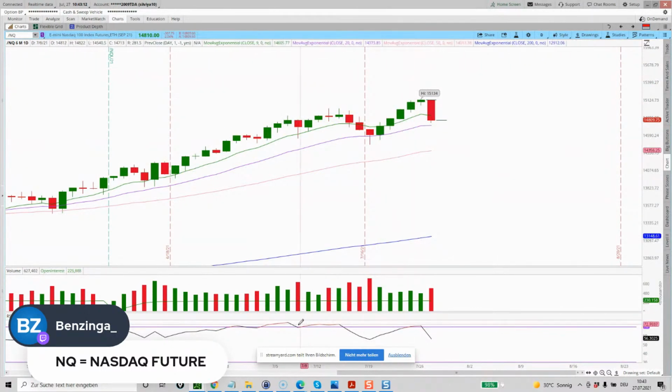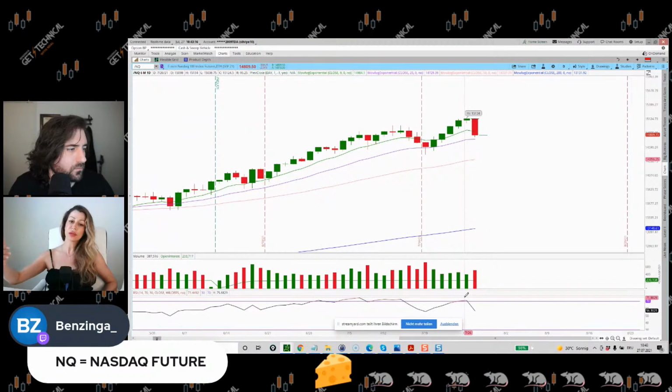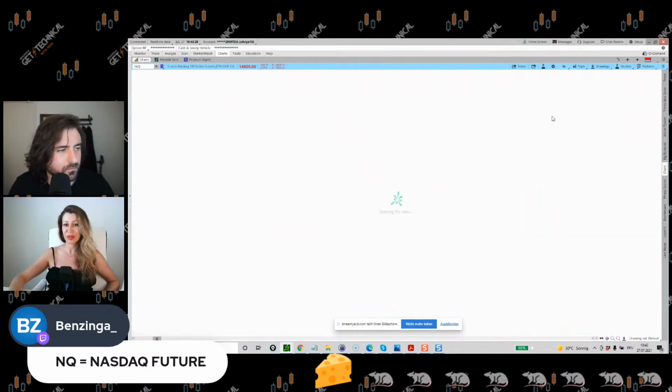It is very overextended for a longer period of time. And what I like to look at is, the longer we have this overextended level, the 70 RSI, the more the probability increases that we're going to see a pullback. And again, I didn't expect that it was going to be that fast.